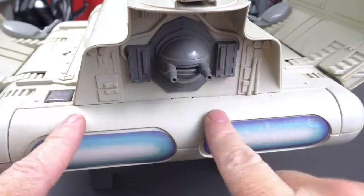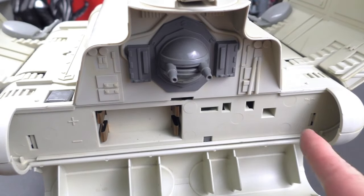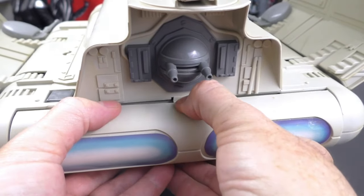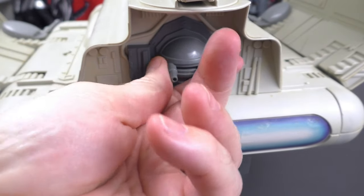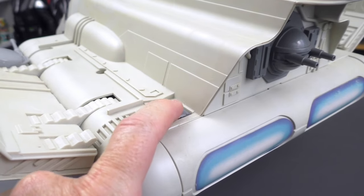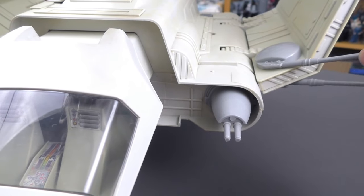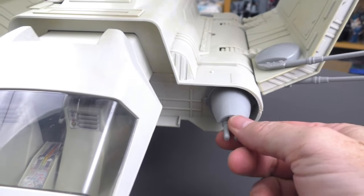Alright, so let's have a closer look at this vehicle. This is the battery compartment. Just open it up and put in batteries. And it closes up like that. And this is a gun. This is the button that triggers the sounds. Here's one of the laser cannons that can turn like this. And then this, another cannon.